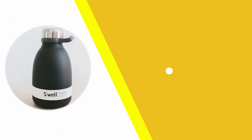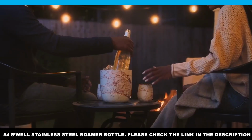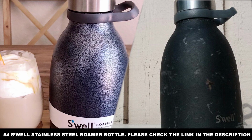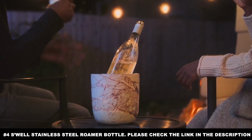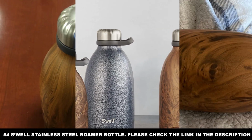Number 4. Swell Stainless Steel Roamer Bottle. A much more common niche to fill than group settings or warm liquids is a need for sheer volume. Long hikes, car rides, and other situations that leave you apart from the ability to refill your water bottle will all have you needing to rely on your water bottle for sustenance. The Swell Stainless Steel Roamer Bottle is all about dealing with that situation.